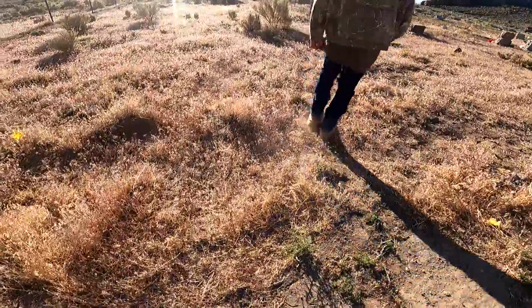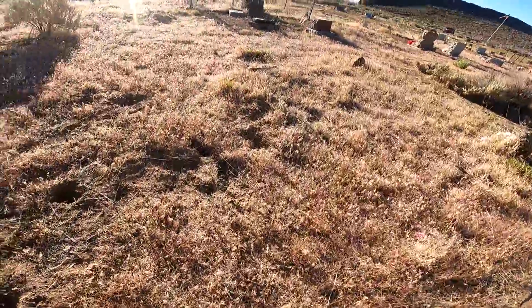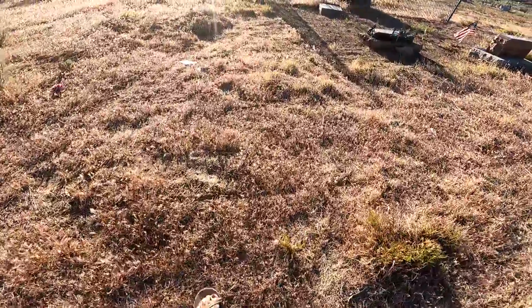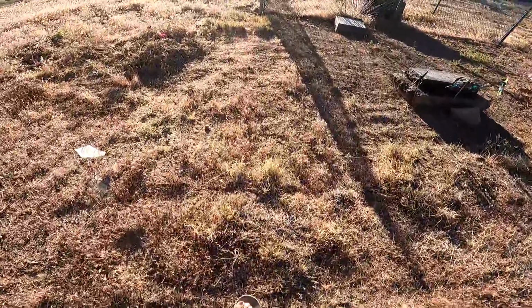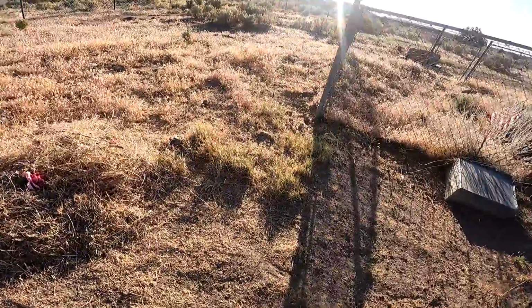I think there's a lot of graves that we're walking on. You can tell by these rocks that have been placed. You don't know who's under there. Yeah, there are a lot of graves that we're walking on that we don't even know about.